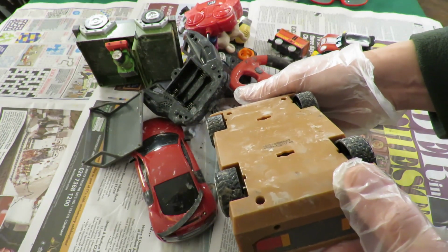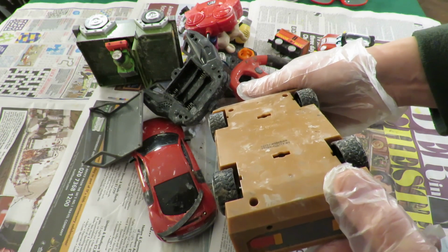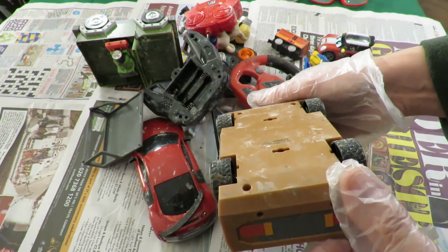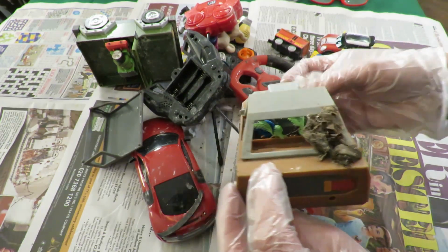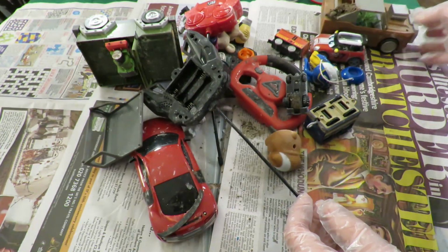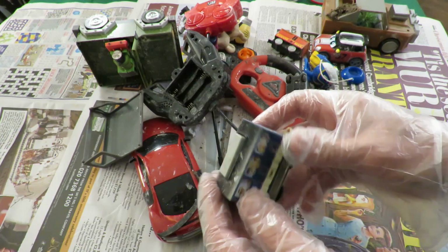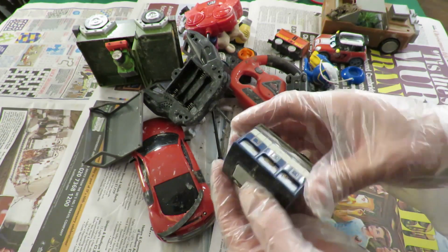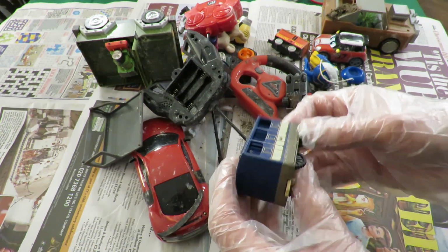What's that one? Trademark and copyright Roblox. Okay, a bit suspicious as to what that might be. What does that do? Oh, they all disappear.